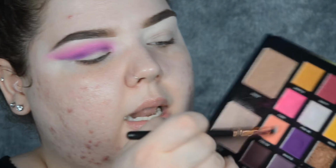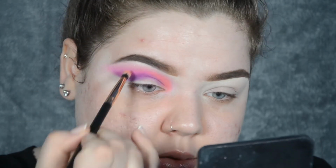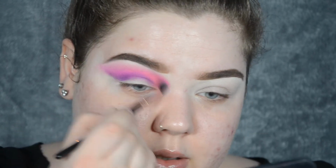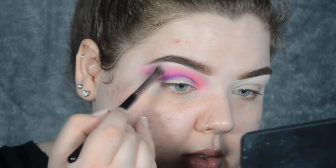I'm going to take another pencil brush and add a little bit of Foolish, the orangey salmony shade, just to give it more dimension. And I'm putting this in the inner part of my eye, but in the crease, blending it with the pink. Taking my clean brush and blending the edges.